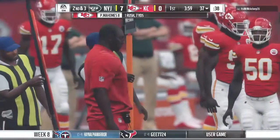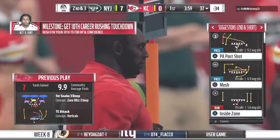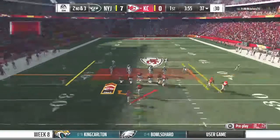Nice work to get 7 out of that, and it's 2nd down. Okay, he's not going to get the first down, but this is still a nice job of buying some time and then running to get to the sideline and get out of bounds and avoid the big hit.